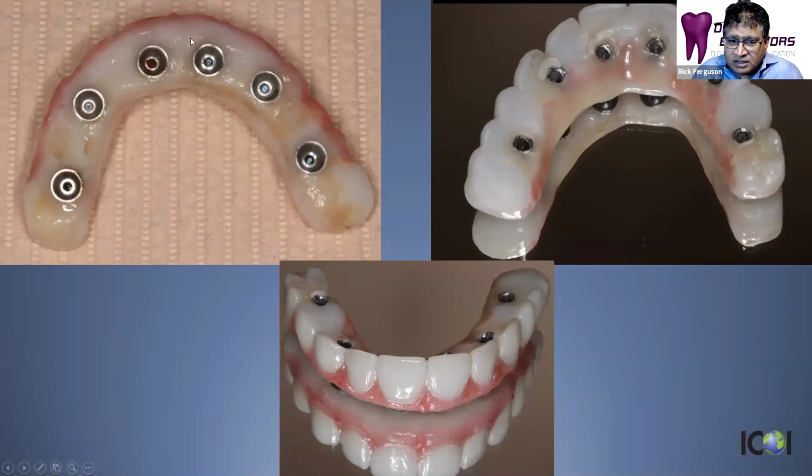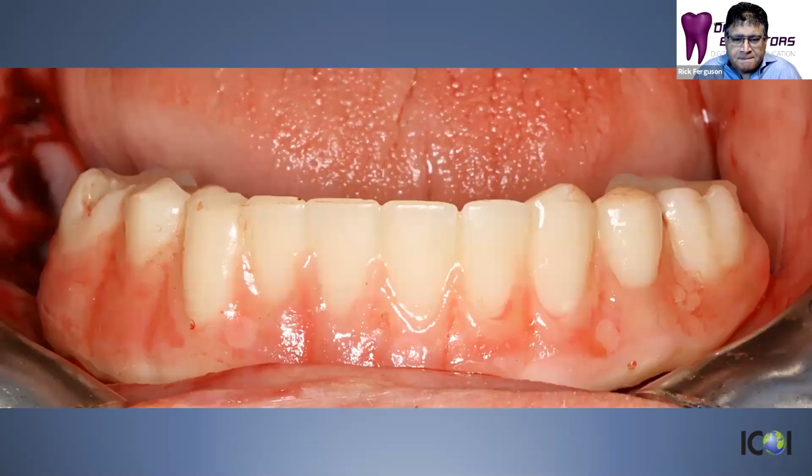This is the underside of the 3D printed temporary after about 5 months in the mouth. And you can see she did a pretty good job keeping it clean. Of course, when we go over to zirconia as a final, it'll be a lot more hygienic as well.